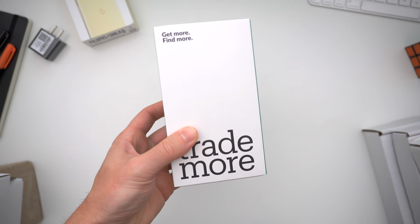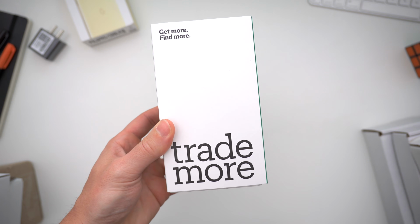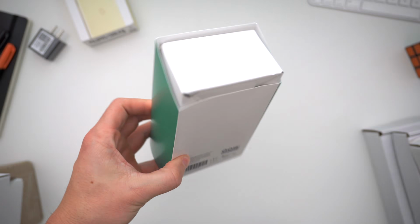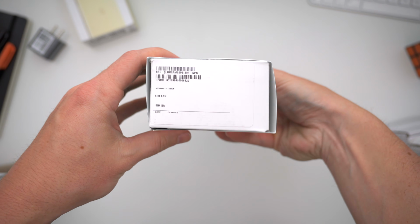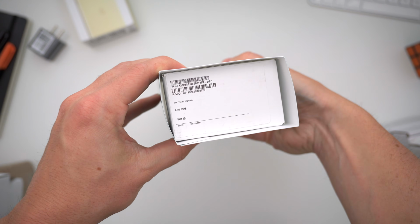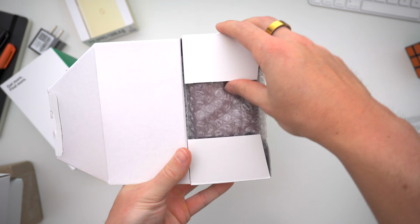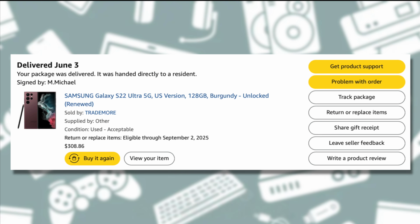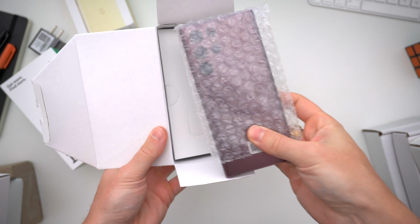Next up is, well, a true mystery phone from Trademore, which is a company that doesn't have the best reviews, but they are still an Amazon approved seller. There is really nothing about this box that tells me what's inside here. Even the sleeve isn't the right fit, but ripping it open, we see that it's actually a Samsung Galaxy S22 Ultra, which I bought for $308.86.